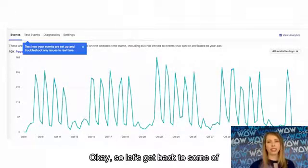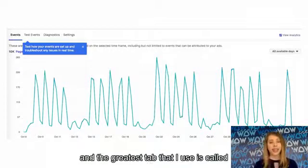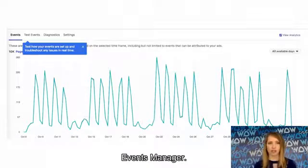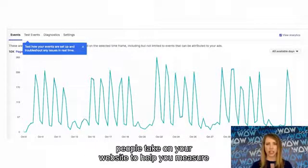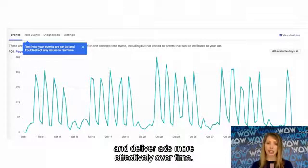Okay, so let's get back to some of the creative things on Facebook Business Manager. And the greatest tab that I use is called Events Manager. So included in Events Manager are pixels. So the Facebook pixel uses actions people take on your website to help you measure the effectiveness of your advertising and deliver ads more effectively over time.